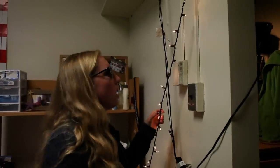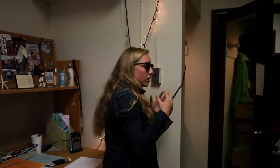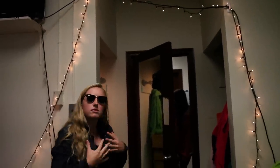Let's see, my favorite, the little accent of this door. The luminous feeling that these lights give. We thought it'd add a little bit of advertisement and happiness feeling in the room.